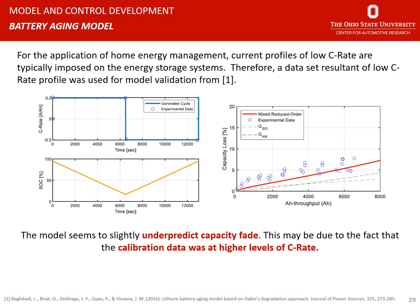The battery model was validated using a C rate of 1/2, and it was found that the model was a fairly good fit against the data. However, it may seem that the model slightly underpredicts the data, and this may be due to the fact that the calibration data for cycling was at a much higher C rate.